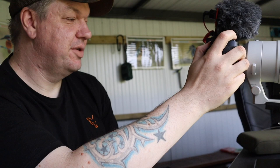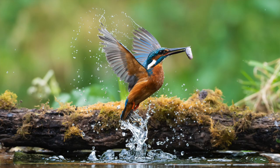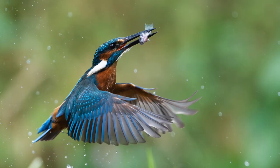So he just dived. I don't know if I got it because I was too busy messing around with the Fuji. I did get him coming out of the water, which is absolutely fantastic. I'm really, really pleased with that.